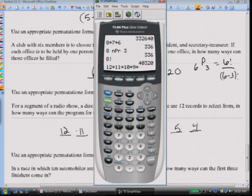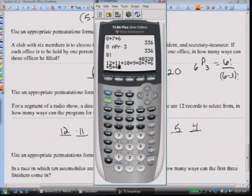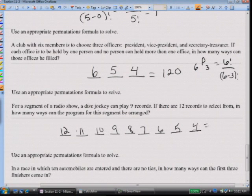Times 9, times 8, times 7, times 6, times 5, times 4. So, 79,833,600.